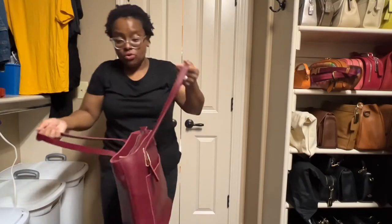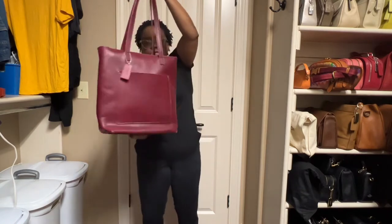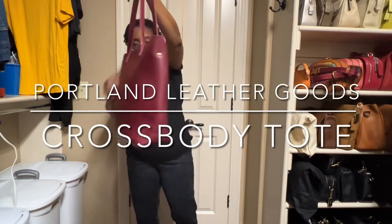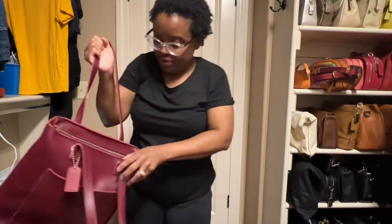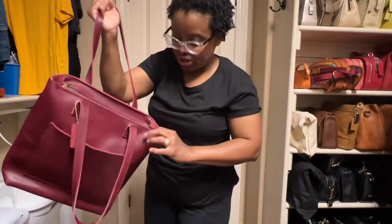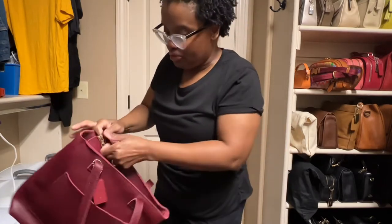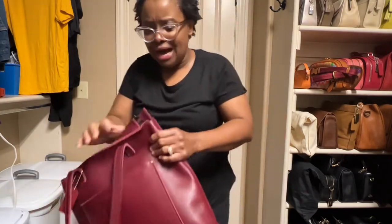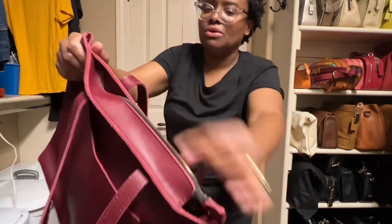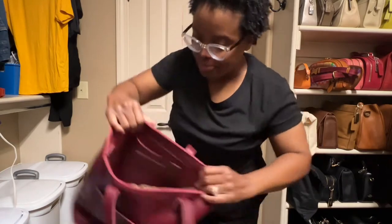This is the last tote in my collection. This is my Portland Leather Goods Essential Tote. I do love it. It is made out of full grain leather. It does have a zipper in there, as you can see. I just wish that it wasn't just attached on one side. It would give me a little more flexibility. Better yet, I would have liked to see this seal all the way over. That's just my preference over this type of zipper right here.